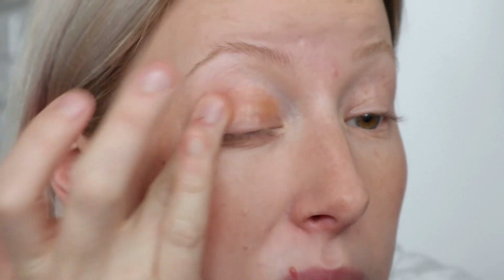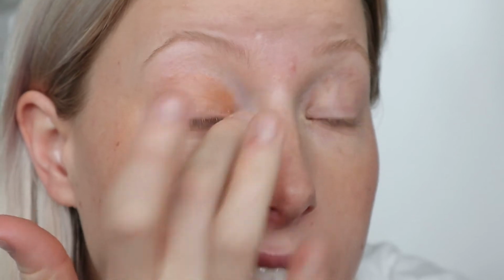I do feel like the product feels very greasy when you first apply it. It feels very oily. It doesn't feel like it's going to dry down, but it does. You just need to work with it, move it around, and kind of wait.